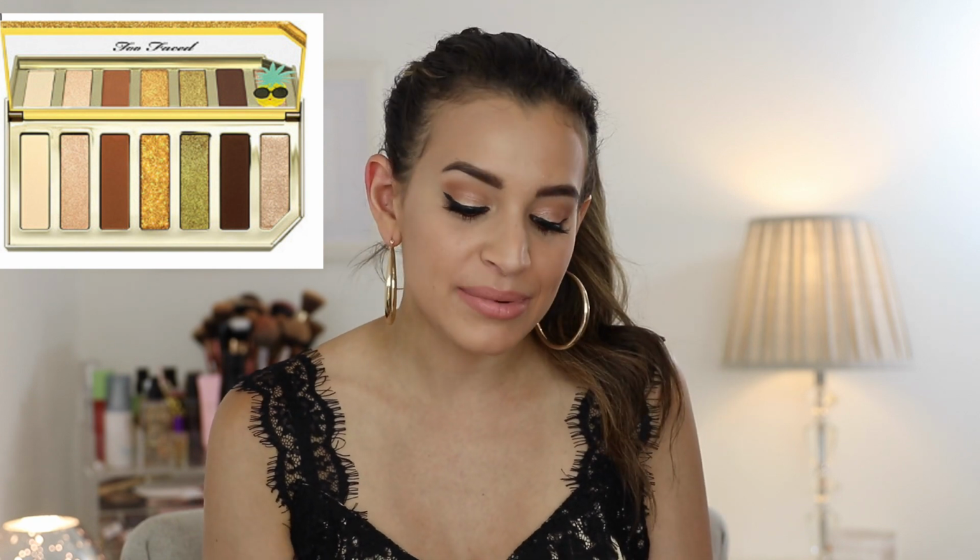For some reason, I think I'm just obsessed with scented products and Too Faced scented products. It's a very convenient palette, very small, but has all the shades that I'm interested in. Let me know if you guys have tried out this palette. This might be the day I end up going in store to Ulta and picking this up. But yeah, let me know if you guys have tried out this palette before.